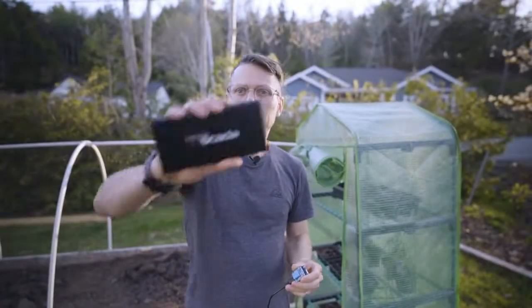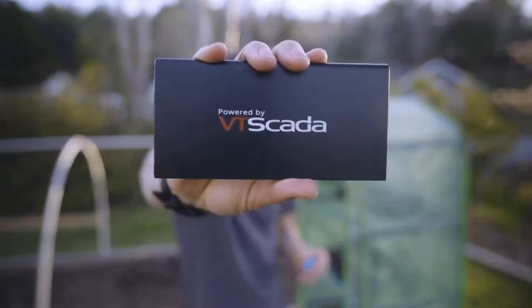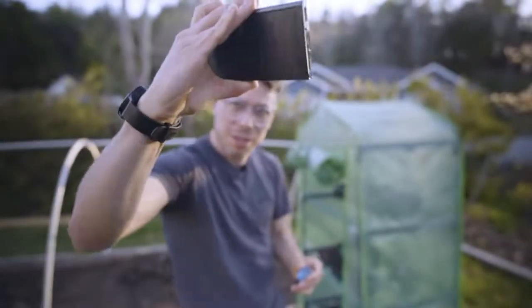And the other side of it is I'm going to use the VTScada power brick with the integrated solar panel. So for those of you who attended VTScada Fest a few years ago, you'll be very familiar with this. I don't know if we still give these out, but I know that mine has become very useful and I use it all the time.